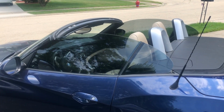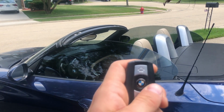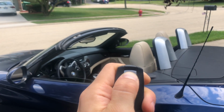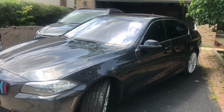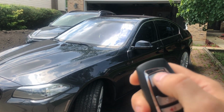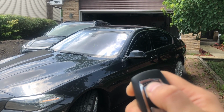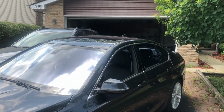Another cool feature that most BMWs have is the ability to lower all of the windows by just using the remote. All you do is press and hold the unlock button and all the windows roll down. It works just the same on the 550. Press and hold the unlock button, and everything starts to roll down and open up.